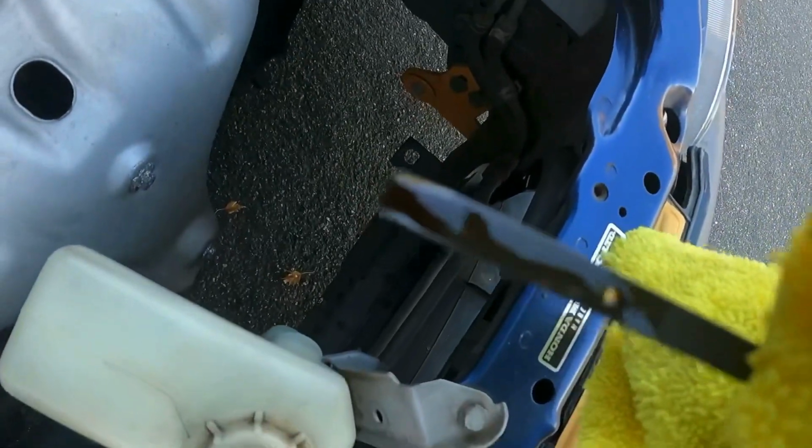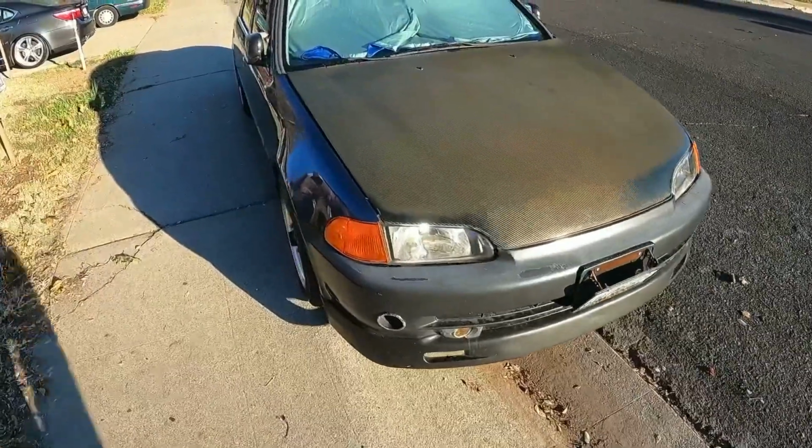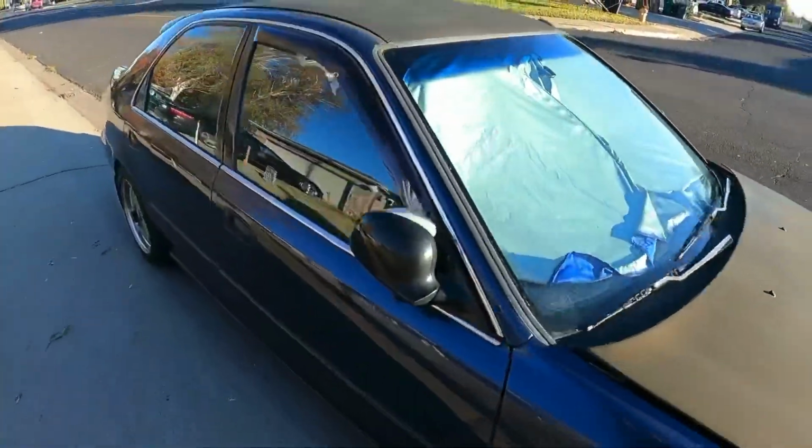So it's okay. I got too much oil actually, but we're good. All parked, done. I'll check the oil when the engine's cool. It is on a level area, so we're good.